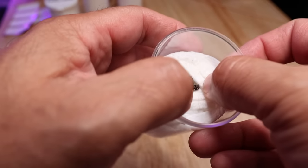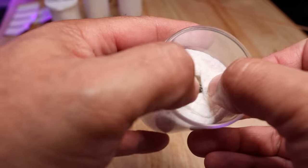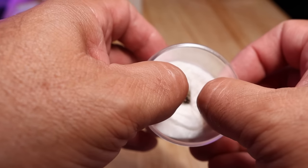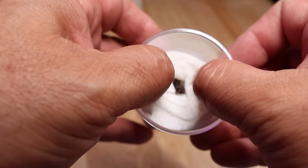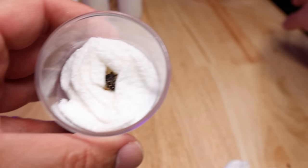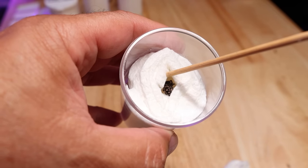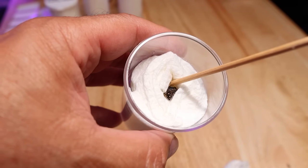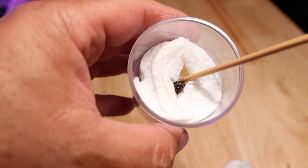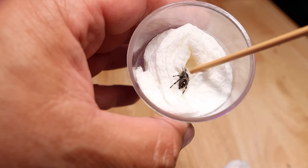Oh, wow, this is a nice, pretty brown one. Come on. Very cool, I like this one. Kind of a chocolate brown color. Where's my stick? There we go, let's get you out. So sweet. Come on, little one. She doesn't want to come out.